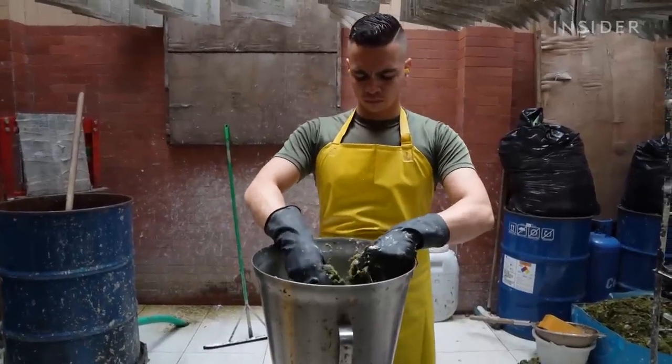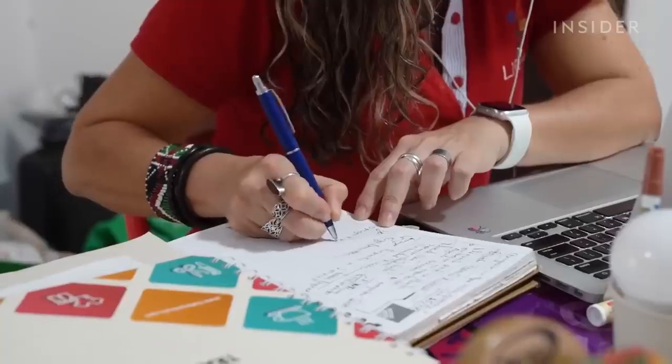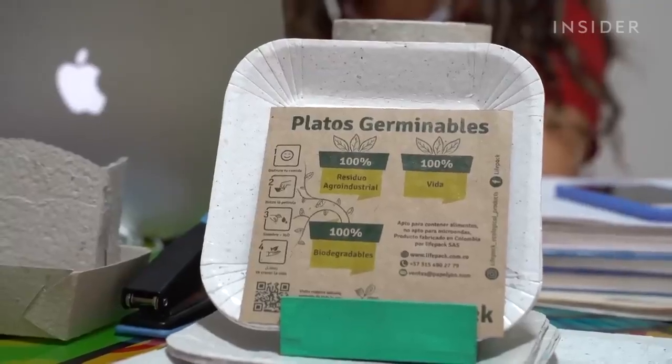LifePak's next challenge is to modernize its equipment so it can boost production. Andres and Claudia also plan to franchise the business and expand into new countries to help more people cut back on plastic, one plate at a time.